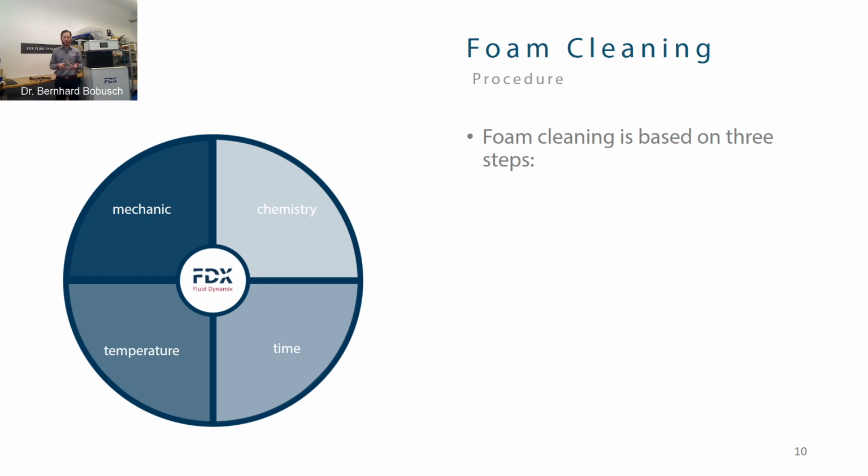So with foam cleaning, you use lower pressures, between 20 bars and 40 bars, for example, and you use chemistry and foam to clean your system, your machine, and your complete plant. The foam cleaning is based on 3 steps, and I will show you in the center circle on the left side what the main factors are in each of these steps.